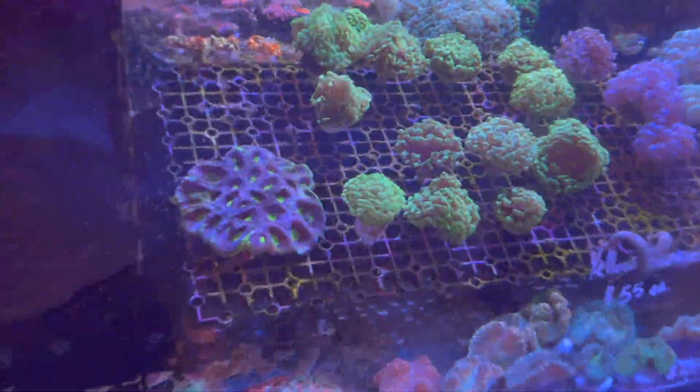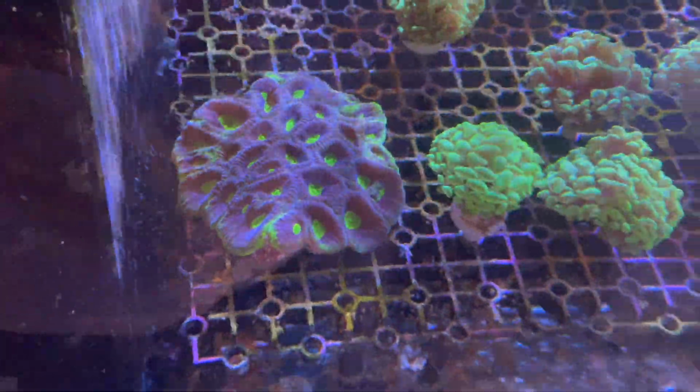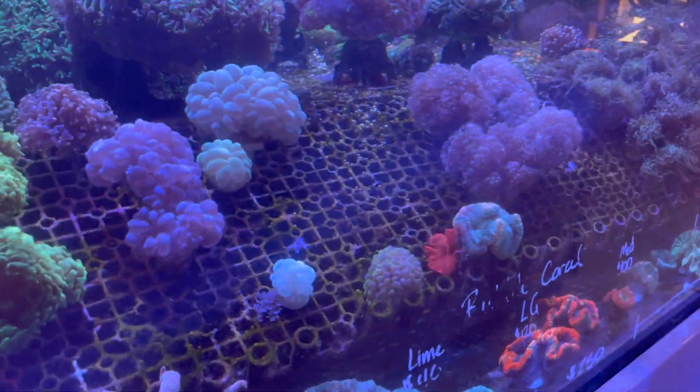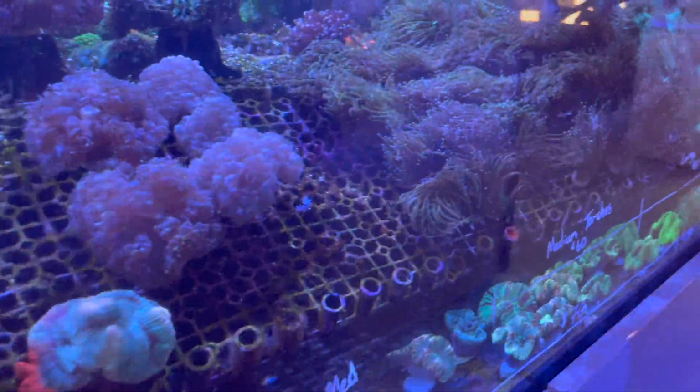And then moving along, some more hammers. A nice Dragon Soul Favia there, one of my personal favourite Favias, although it is an aggressive coral, so give it some space. Bubble coral. Bubble coral, also an aggressive Euphyllia, so give that some space too.